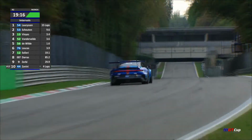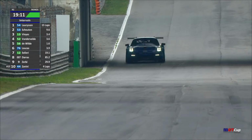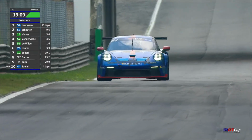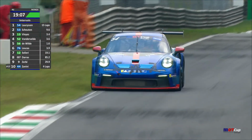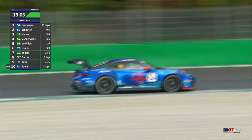Of course, now Jan Larison has no such trouble as he makes his way down towards the Ascari chicane. Dirk Schouten now, currently 9.6. He is closing, Dirk Schouten. The question is, will he have enough time in order to do it? We've got just over 19 minutes.